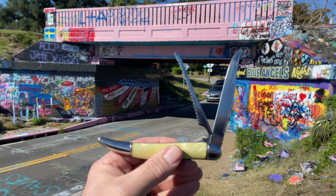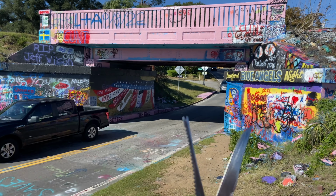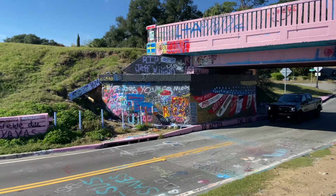We've even had famous artists that have come out here and made murals that are really good. So that is a historic Pensacola landmark, the 17th Avenue Graffiti Bridge. Next stop, the Pensacola Beach sign and 3 Mile Bridge.